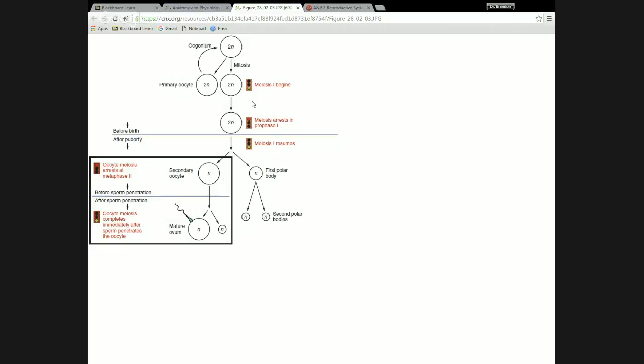There's others that we'll see. About the first polar body, it can go on to complete the second round of division in meiosis. It might be that that doesn't necessarily always happen. The polar bodies, as far as anybody understands at this point, don't really do anything. So for the first polar body to divide and make the secondary polar bodies doesn't seem to be crucial, so it doesn't necessarily always happen.